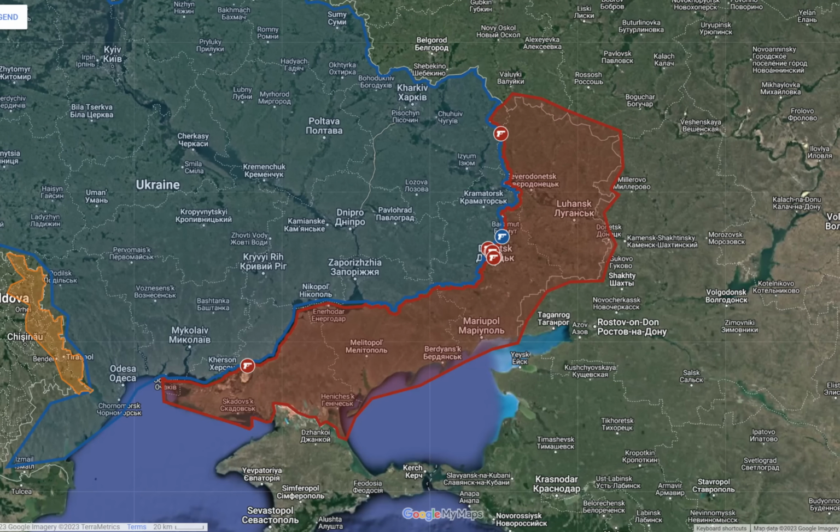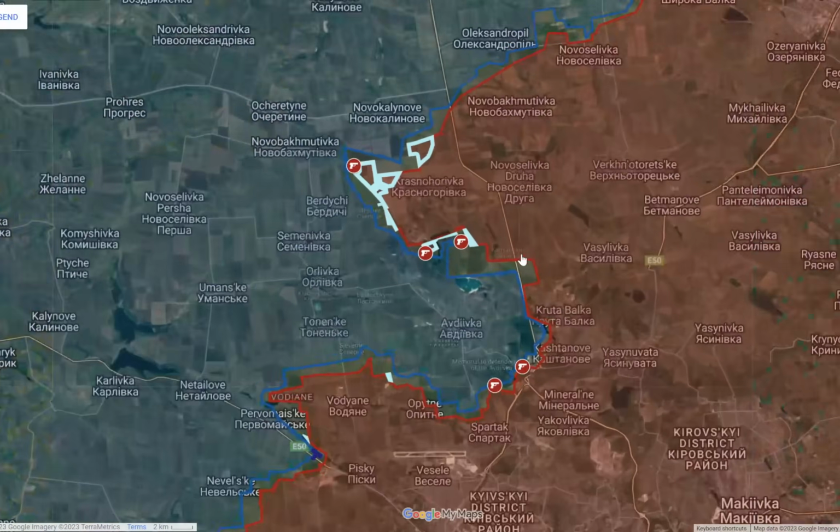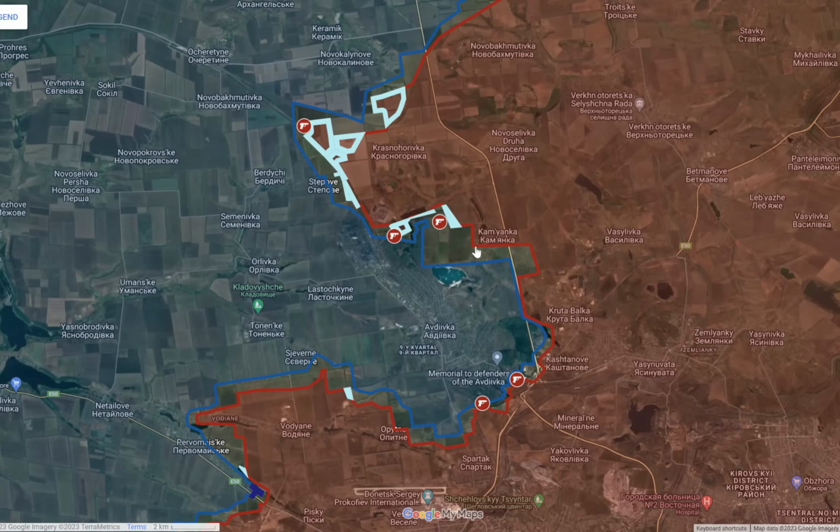Hello and welcome back to another update. As we cover the latest developments throughout the front line in the Russo-Ukrainian war, we have to look at the Avdiivka direction, where we now see that there is a lot of pressure on the Russian side trying to advance, and advance they have managed to do over the past 24 hours. We see that they managed to advance west of Kamyanka.